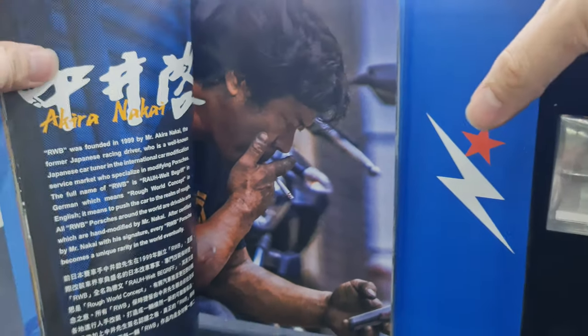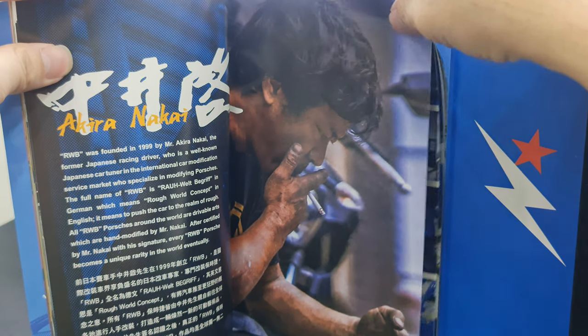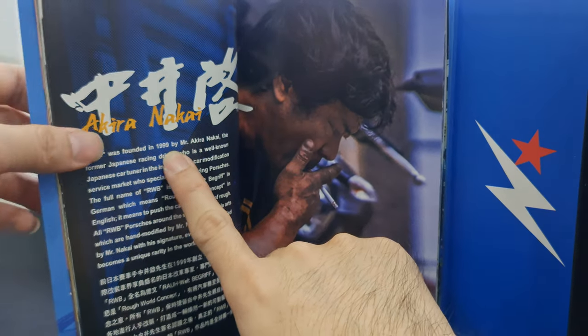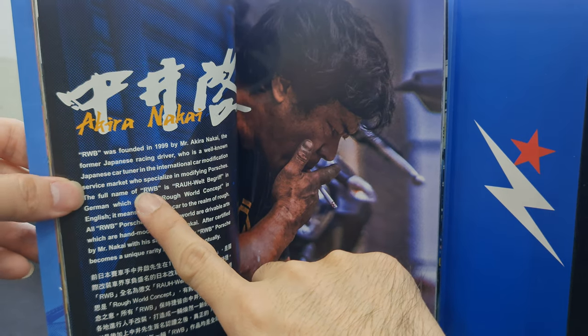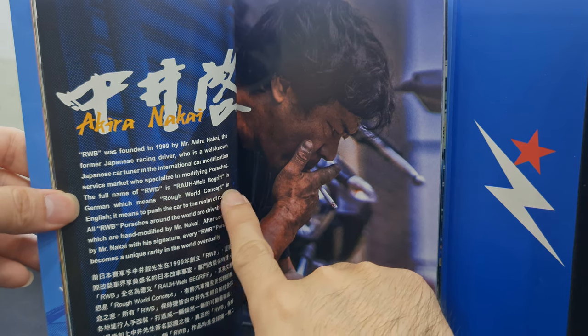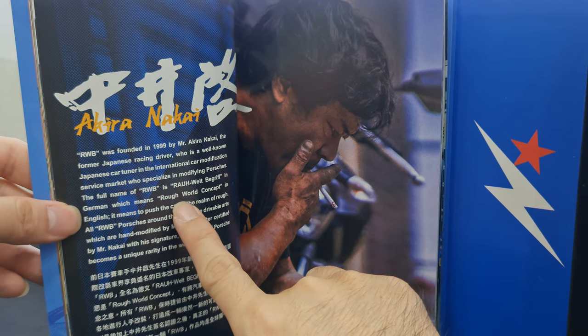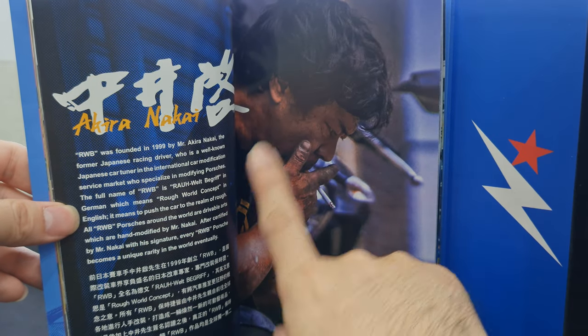Okay, and then there is a little bit of write-up on Nakai-san. Founded in 1999, Mr. Nakai, racing driver, is a well-known Japanese car tuner and international model. The full name of RWB is Rauh Welt Begriff in German, which means rough world concept in English. It means to push a car to the realm of rough.